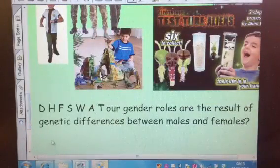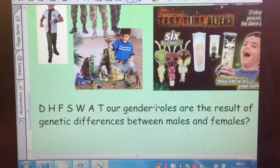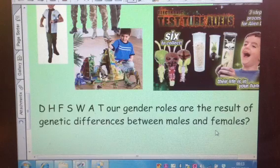Right, now, in class, what we'll then do, we'll use all this knowledge to talk about this essay. Discuss how far sociologists, not us, would agree that our gender roles are the result of genetic differences between males and females. Obvious answer, no. Nobody in sociology would think that. And you talk about all the stuff we've done in this lesson in an essay form as your evidence for this.